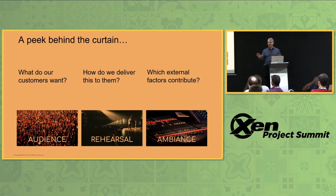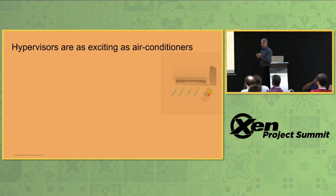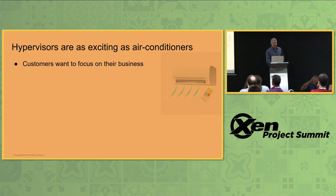Now, I hope everybody is sitting down because the next part is going to come as a shock to most of you, so please bear with me. Unfortunately, most of our audience find hypervisors as exciting as air conditioning. In fact, they don't care about it at all unless it doesn't work, right? That's when they start caring about it. They really want to focus on their business. What is it that they're doing, whether that's healthcare, manufacturing, financial services, that's what they care about. They don't care about how their things run, they just want it to run.